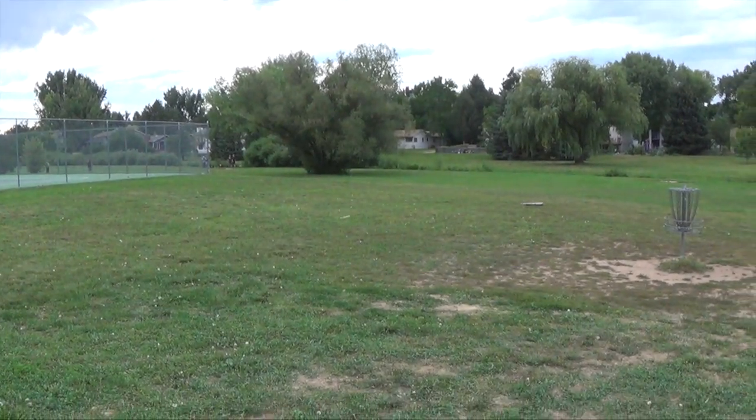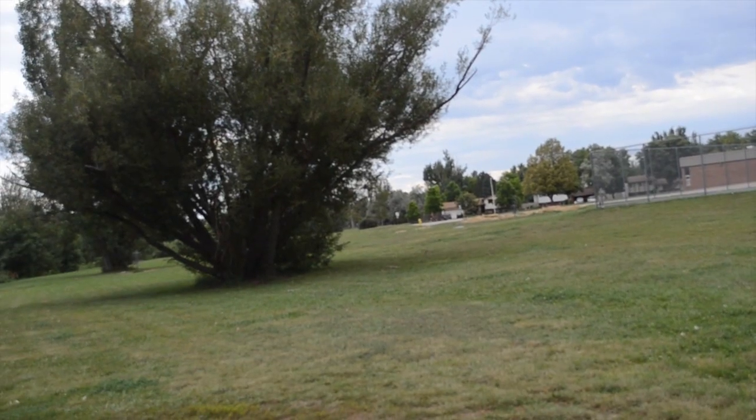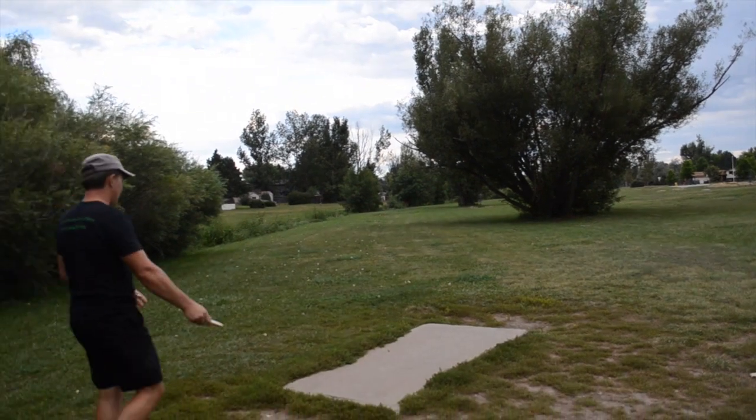Chris going right at it. Stayed straight just to the right of the basket. Looks like you'll have about a 20-foot putt.